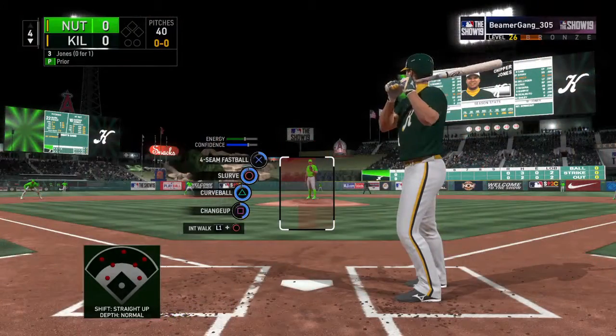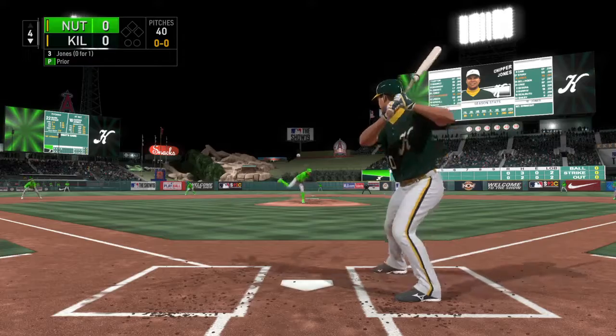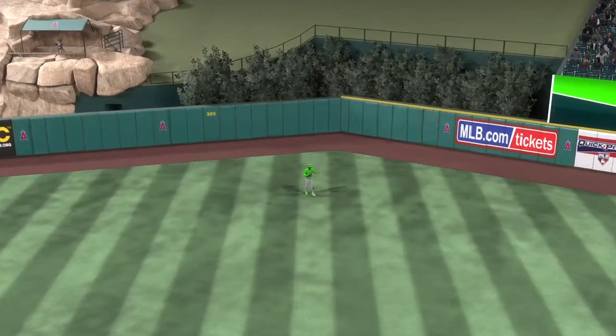Digging in the switch hitter, Chipper Jones, looking to put the ball in play here. He went down on strikes in his first at-bat. Line drive to center field. Lofton has to roam straight back, but he has it for the first out.